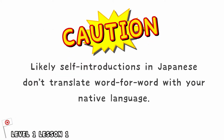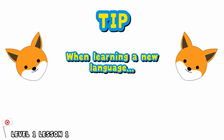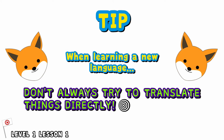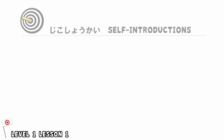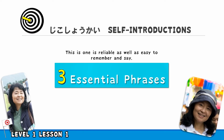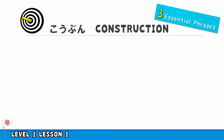Caution. It's quite likely that self-introductions in Japanese don't match up word for word with what speakers of your native language say. Quick tip. When learning a language, don't always try to translate things directly. Rather, learn what people who speak that language say to accomplish various tasks. With that said, today's task is introducing yourself. There are 3 essential phrases you need to get this done.